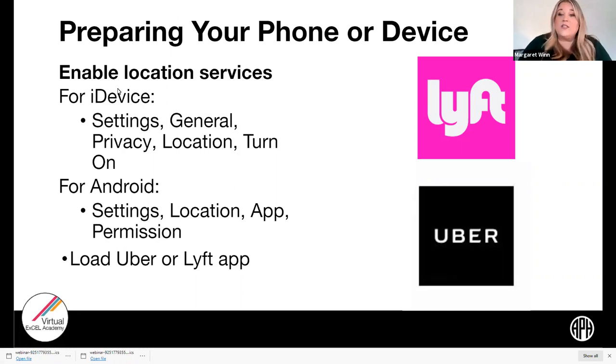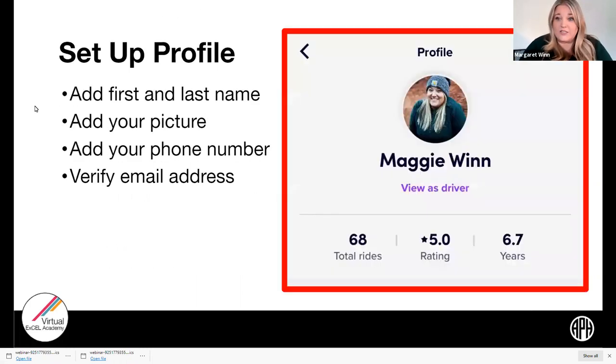All right. So once you've got the app downloaded and your device is prepared, now you're going to have to set up your profile. So when starting out with a new app, you're going to have to input some personal information. So you might want to make sure that you get permission for this. This information is going to include your first and last name. And you may also link your account to social media like Facebook so that the app can use your most current profile picture, or you can add a picture to help the driver identify you.